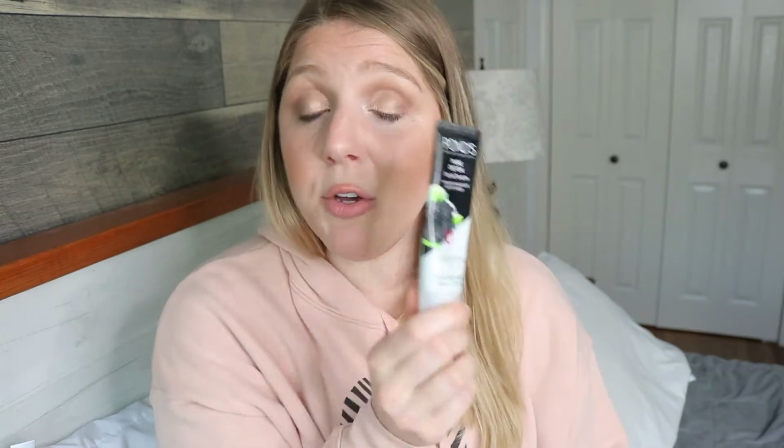I had the Pond's Pure Detox Facial Foam. This was the cleanser that I decided to keep in my shower. I really do enjoy this. I found this at the Dollar Tree. I did a review on all of the Pond's skincare products that I did find at the Dollar Tree, and I will link that above if you want to check that out.